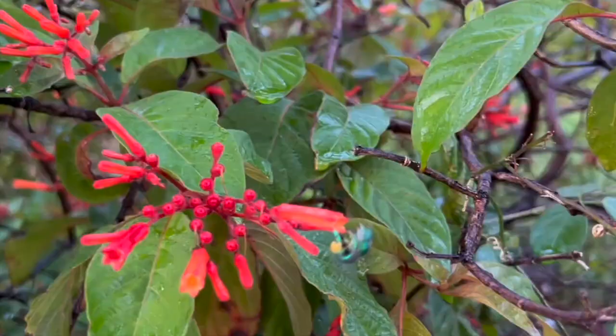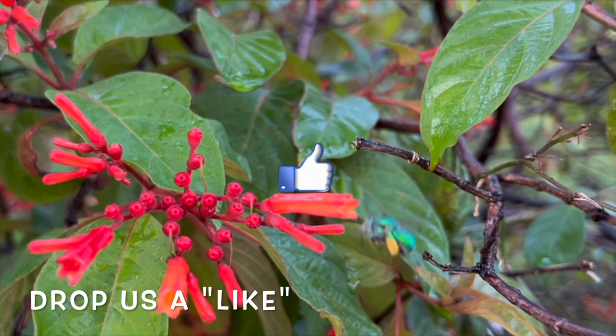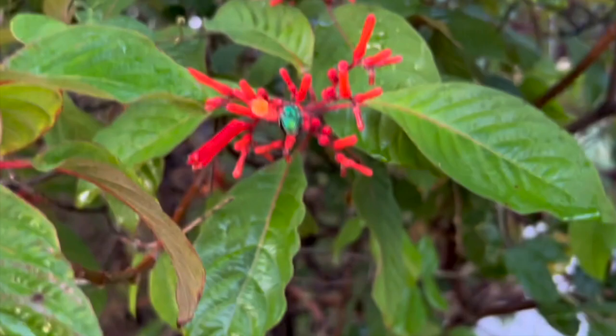Yeah, these orchid bees. Orchid bees came in from, I believe, Costa Rica. And they are cool. Very pretty little bees down here in South Florida. They are everywhere, man. Look at this.